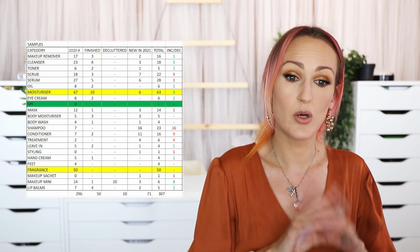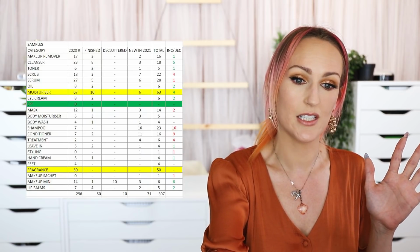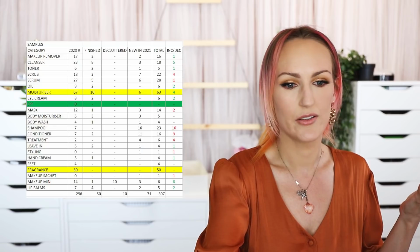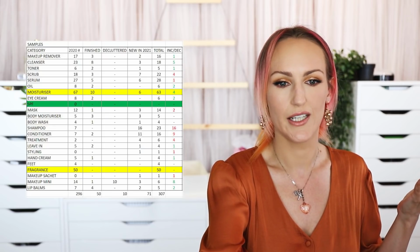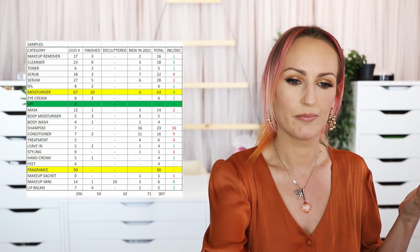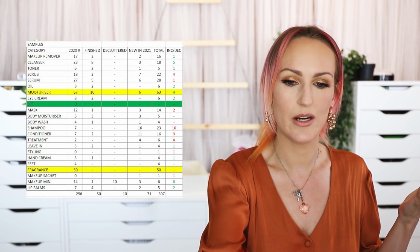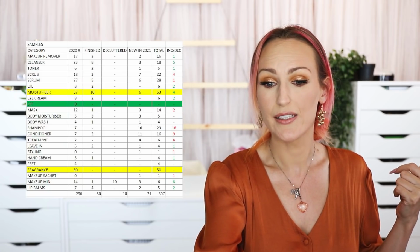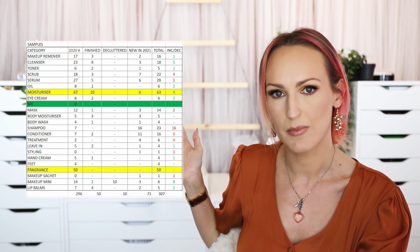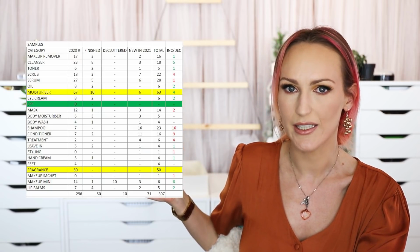But again, moisturizers. Oh my God, I've got 63 moisturizer samples. Why? How? I don't even know. I'm just highlighting that right now because I need to work on them as well. So there's certain areas where it's just bad and it can be so much better. So I'm definitely going to be working on them in 2022. While I was going through my samples, I did pull some out. I also have them in my DIY advent calendar, so they are getting used.